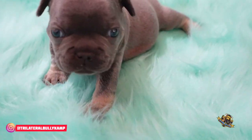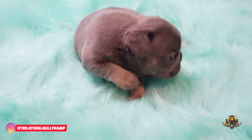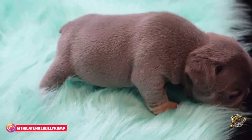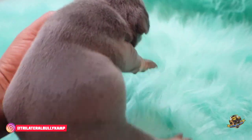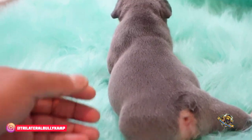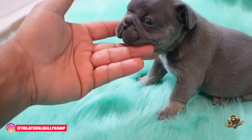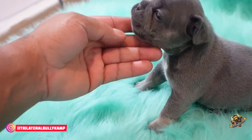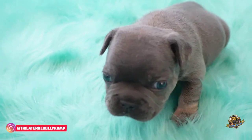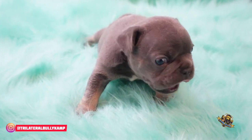All right, Bully Fam, we're here with puppy number one. As you can see, he is a blue and tan male, just under 4 weeks. As y'all can see, got some nice beautiful Frenchie tail. Tan points are showing up real good, showing up on the cheek. Tan points should show up on his eyes in another, I'd say, 2 or 3 weeks. But as y'all can see, he is a beautiful little boy.